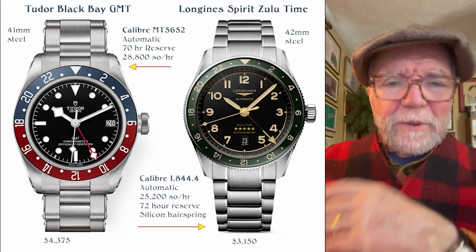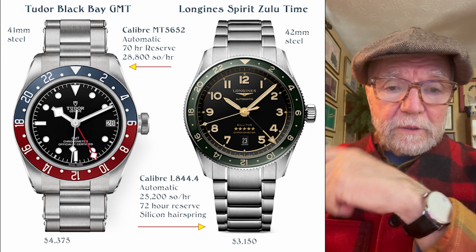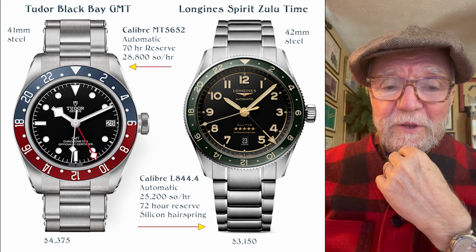Anyway, let me know what you think. And also, I'd really like to hear you say, hey, wait, what about this, this would be a good alternative for one of these three Patek Philippes? I'd like to hear from you.